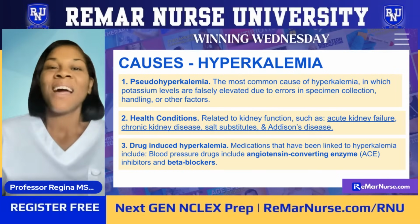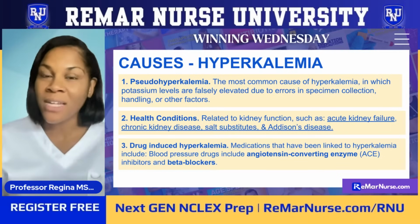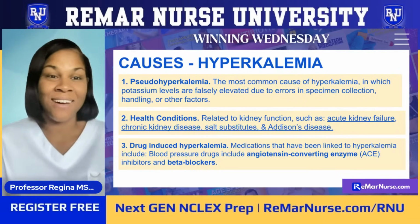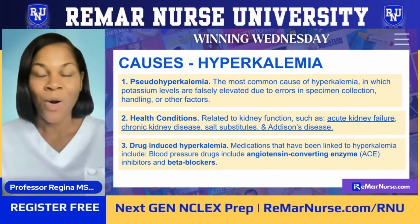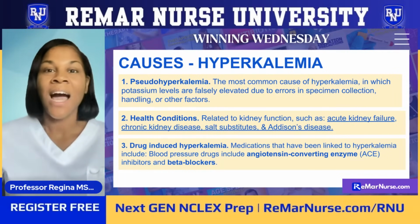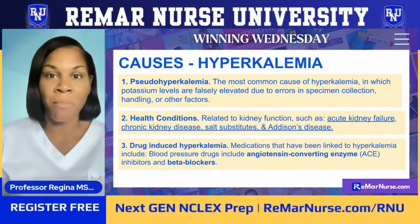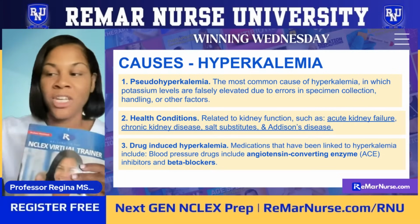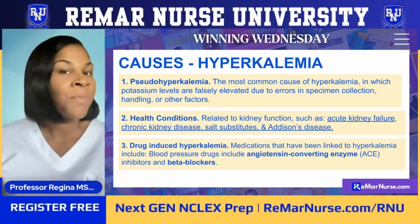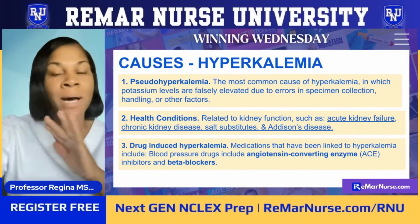And then, of course, if we know that Cushing's disease causes hypokalemia, Addison's disease can cause hyperkalemia, where the body is experiencing high serum levels of potassium. So please remember that. I go over Addison's and Cushing's in both the V2 and the quick facts. So make sure Addison's disease is something that you are spending time with. It's a must-know condition.